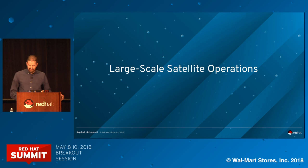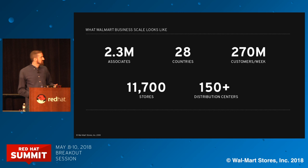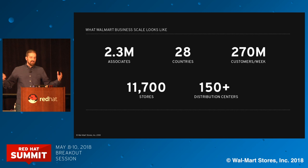Okay. So we are going to get into some details here in a few minutes, but we really wanted to start out by talking about what really drives the scale. When you think about Walmart, you probably think about our stores, right? But we also operate a lot of distribution centers and a large e-commerce website, and we employ 2.3 million people in 28 countries. So we have a very large business, and that requires a very large infrastructure. What we wanted to talk about today was how we manage that infrastructure with Satellite.